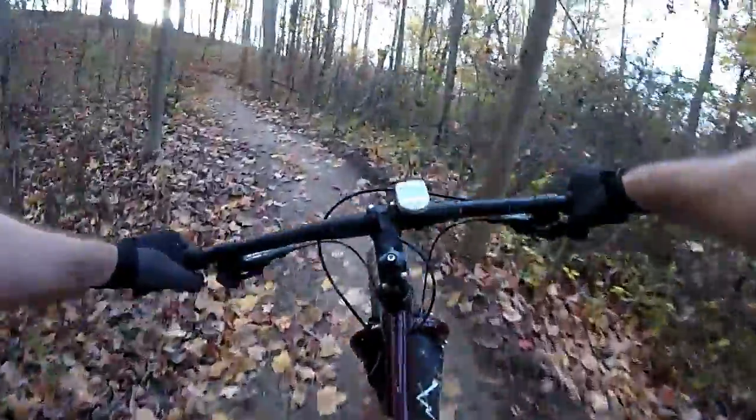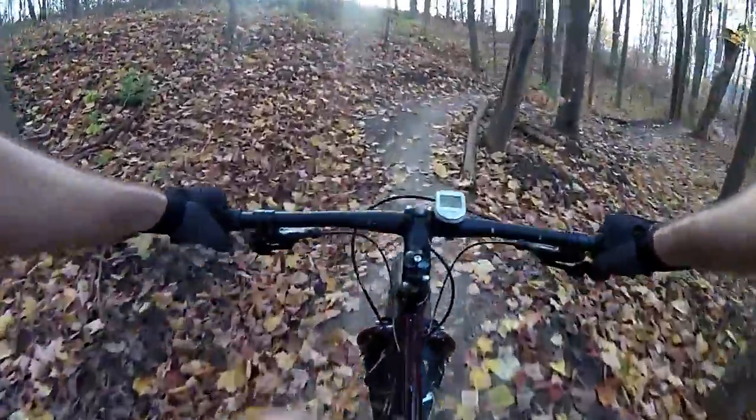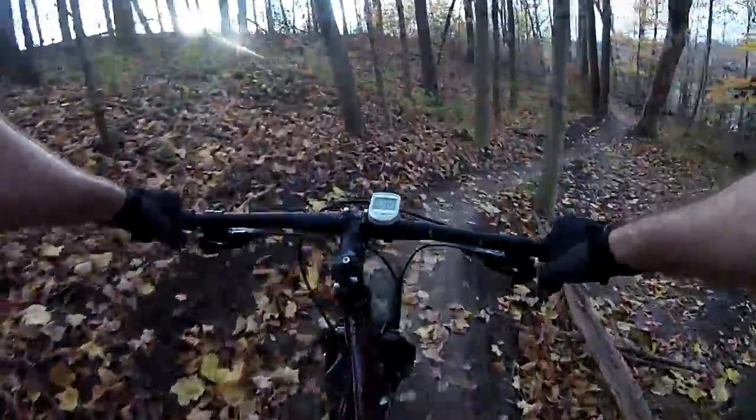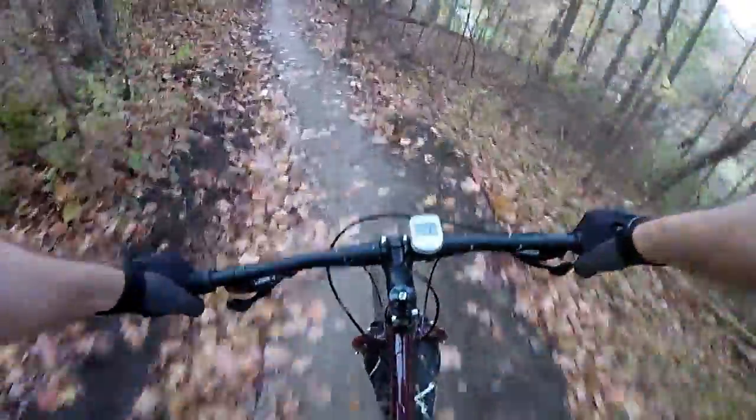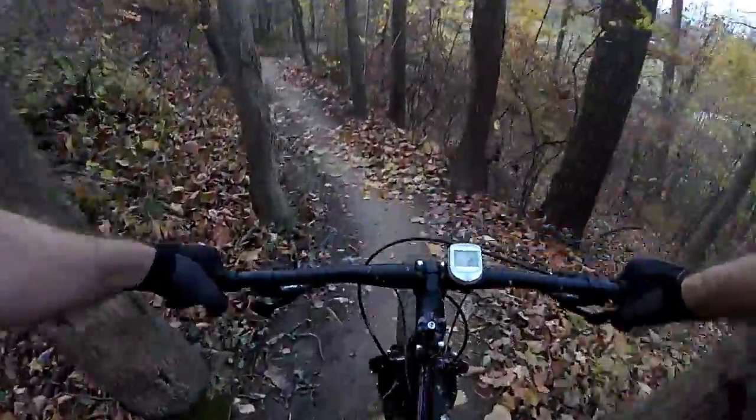But I will say, I will definitely be back to this trail. Really catches my attention. I wish I would have came out earlier when it was drier. But it'll be here forever, so I'm not too worried.